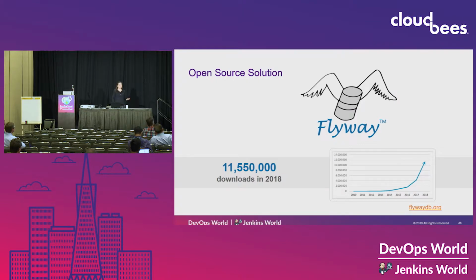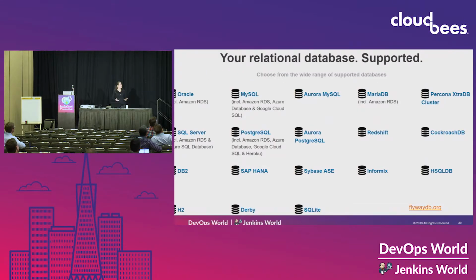We're really excited about this because Redgate in the past has really been focused on SQL Server. This allows us to support 18 different databases.